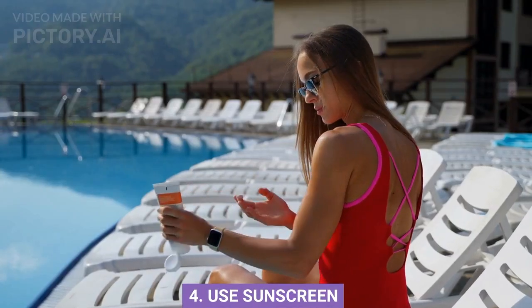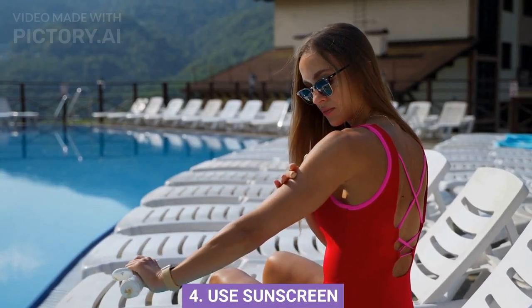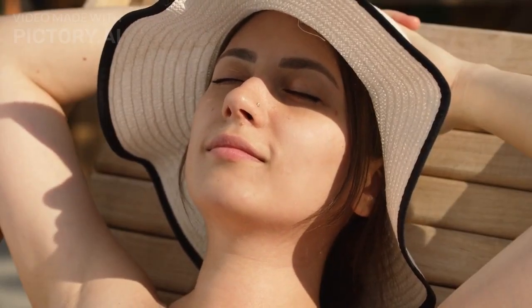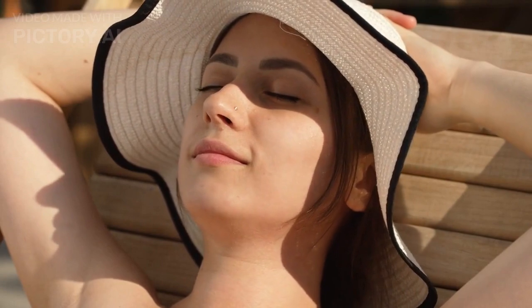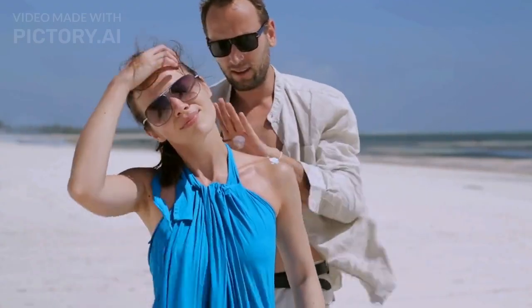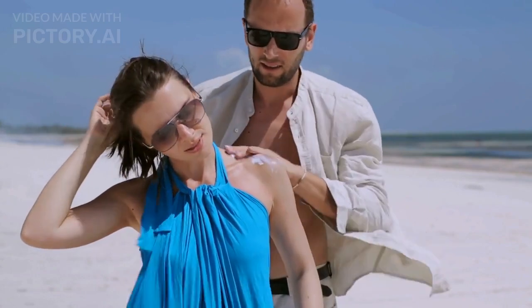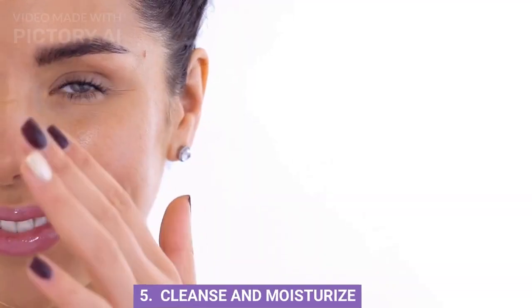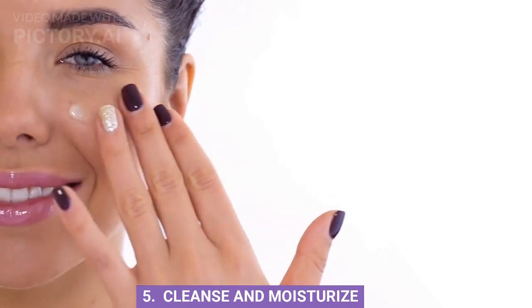4. Use sunscreen. Sun damage can cause premature aging, wrinkles, and skin cancer. So, make sure to use sunscreen with at least SPF 30 every day to protect your skin from harmful UV rays.